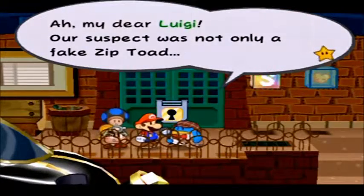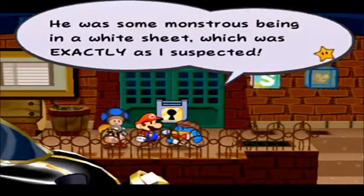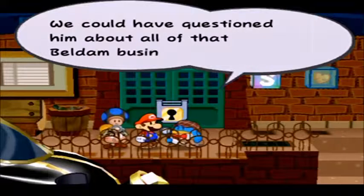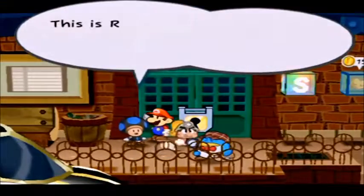Here we are with Detective Ducky. Ah, my dear Luigi. Our suspect is not only a fake zip toad. He was some monstrous being in a white sheet, which was exactly as I suspected. Too bad he gave us a slip like that, though. He was a rather slippery sort. So I guess the sticky yummy threat wouldn't have worked with him too well, huh? We could have questioned him about all that Beldum business. Yeah, I know. But hey, what it is.